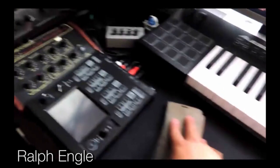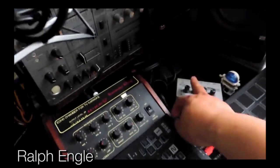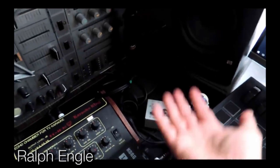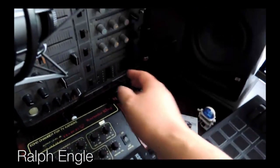Effects, my Sony smartphone. This headphones splitter thing. Use it all the time when clients come in, and really handy. This was bargain of the century.